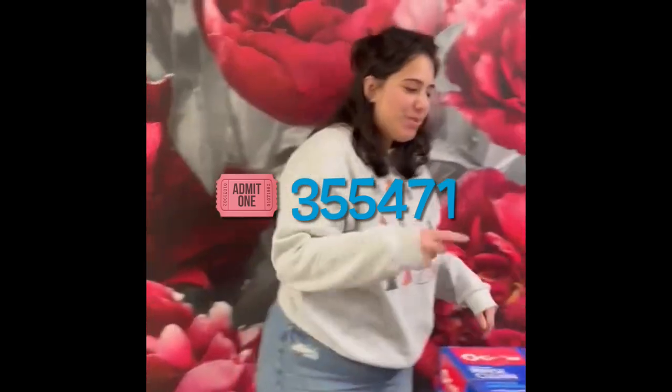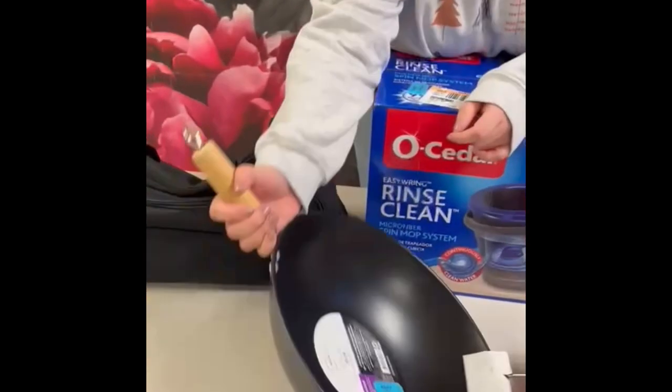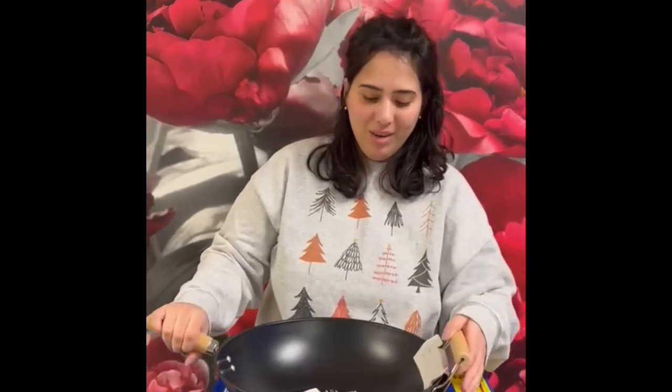All right, let's move on over here. Next up, we have this 13.75 inch wok. Good for easy food release, low fat cooking, fast cleanups, very deep, very convenient for cooking if you want to cook for a large crowd or just yourself. Very hefty, very cool. The raffle number for this guy is 355472. Once more, 355472 for the wok.